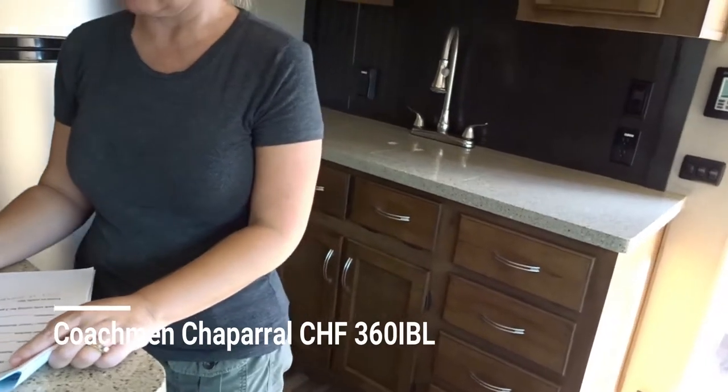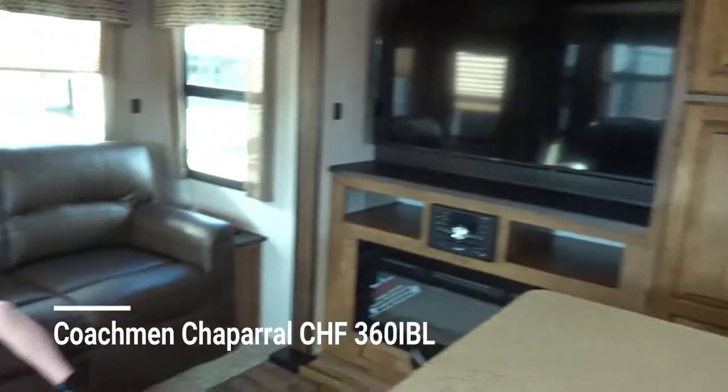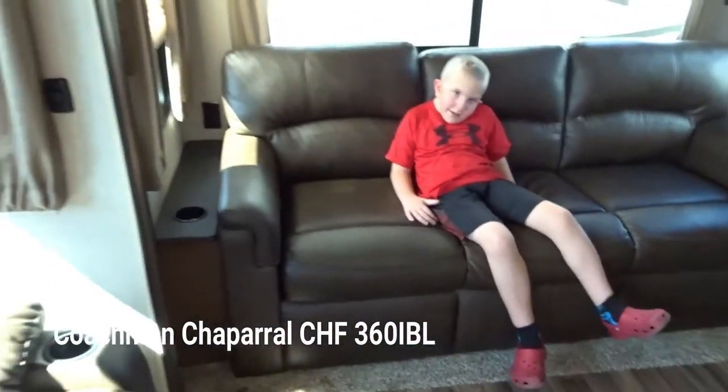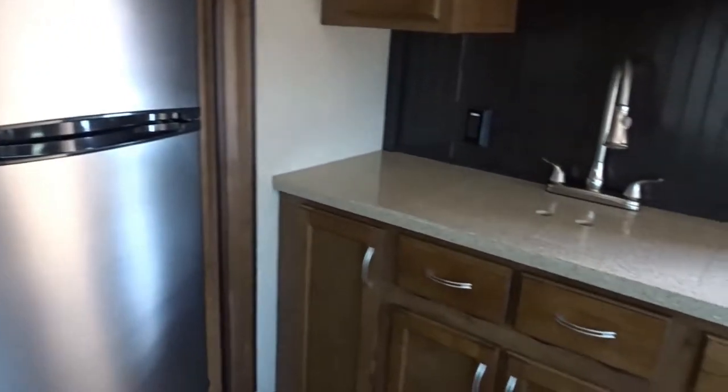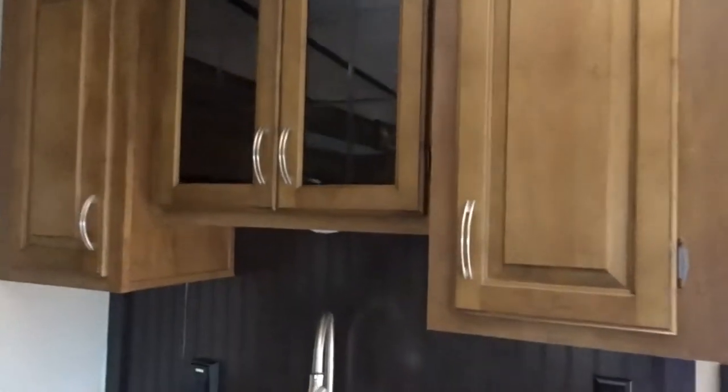All right, now we're inside the Coachmen Chaparral CHF 360 IBL. It's a mid bunk style. Has a big living space in the rear. A couple of recliners, nice couch, TV, a lot of counter space on the island. Pretty good counter space, lots of storage. Here's the mid bunk room. Storage up top. Not a bad unit.